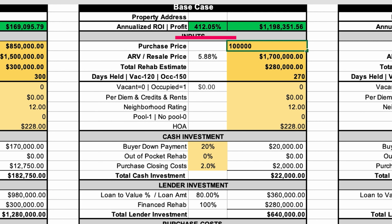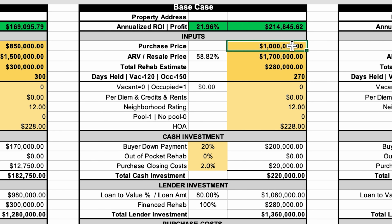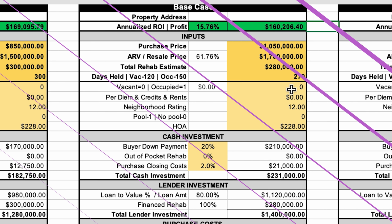Let's say we tell the seller, hey, let's buy it for $1 million. If we buy it for $1 million, the profit would be around $200,000, which is a lot better than $100,000. But again, you offered $1 million and the seller plays hardball. They're only going to say, okay, I'll do $1,050,000. $1,050,000 will get you about $160,000 profit with these calculations. Now, again, you have to think, okay, is $160K worth it for this amount of work?